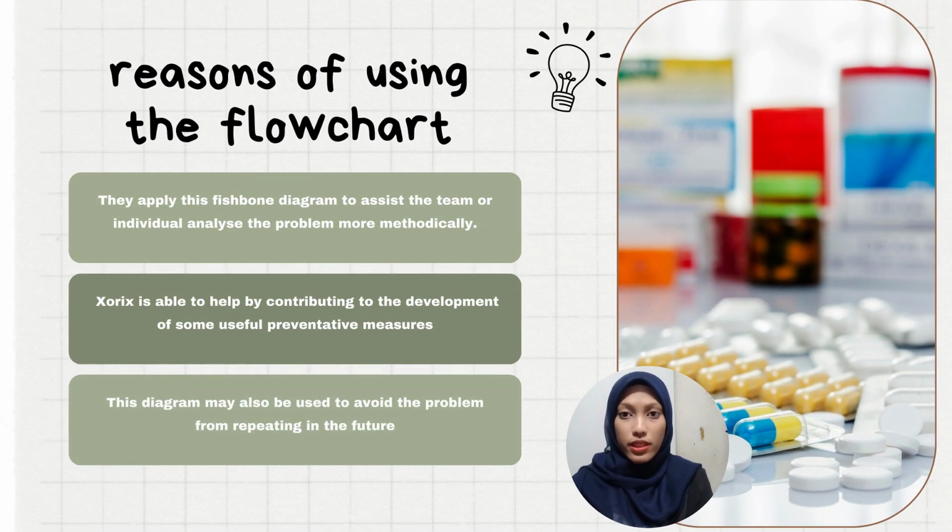Hi, my name is Nur Izzatifatia. Now I will explain about the reason for using the flowchart, which is the fishbone diagram. The main reason why they use this fishbone diagram is so that the team or individual can get a more methodical understanding of the issue. Using this fishbone diagram, the Xorix company can identify a number of potential issues. Next, using this fishbone diagram, Xorix company will help establish preventative measures.